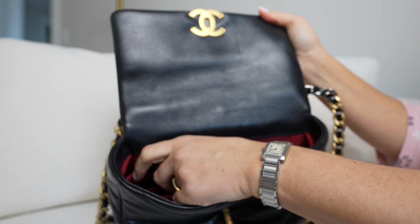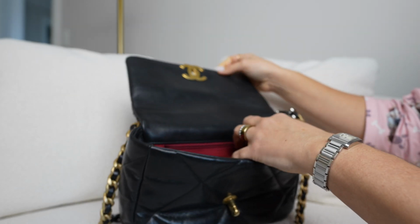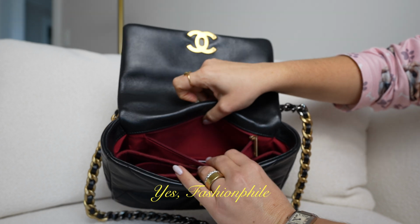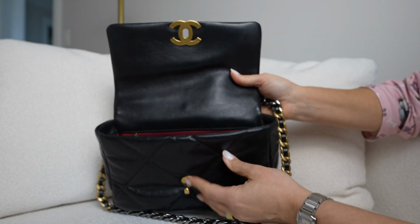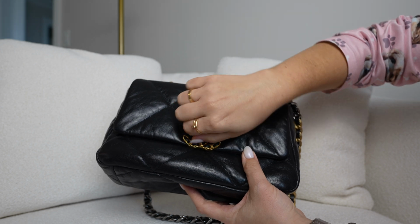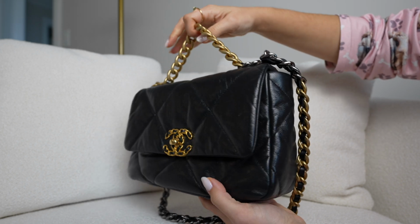I don't know that it's a bag I will part ways with. This was a bag I purchased pre-loved from, I think it was Fashion File. I'll confirm. I saw it on an influencer, absolutely loved it, and I'm very happy to have it in my collection. Don't get me wrong, I just wish I reached for her more and I just don't.